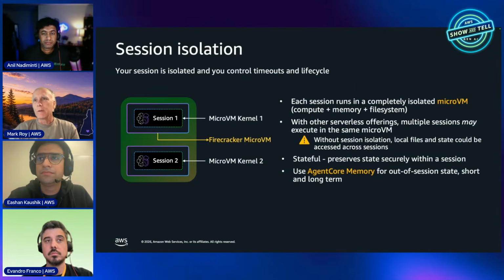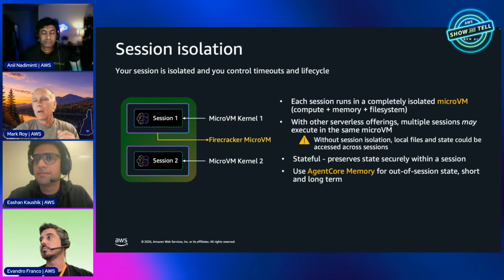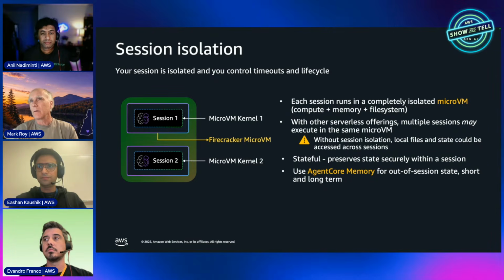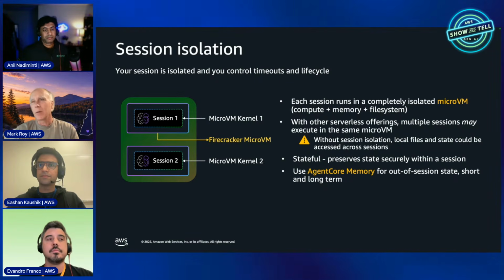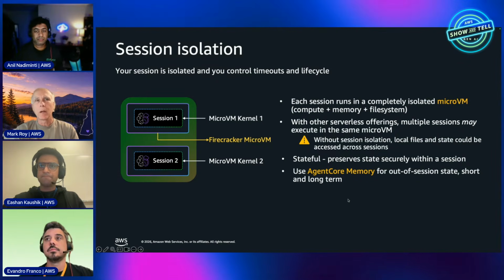No matter if you're using coding agents or if you're building chat agents or automating some process unrelated to coding, AgentCore gives you this built-in session isolation. So you're making sure that nothing bleeds from one session into another. We use Firecracker micro VMs under the hood. You can take advantage of AgentCore memory as well for short-term and long-term memory.